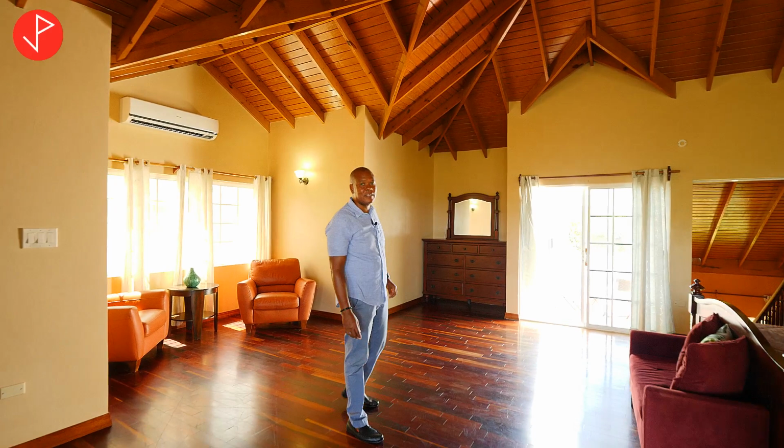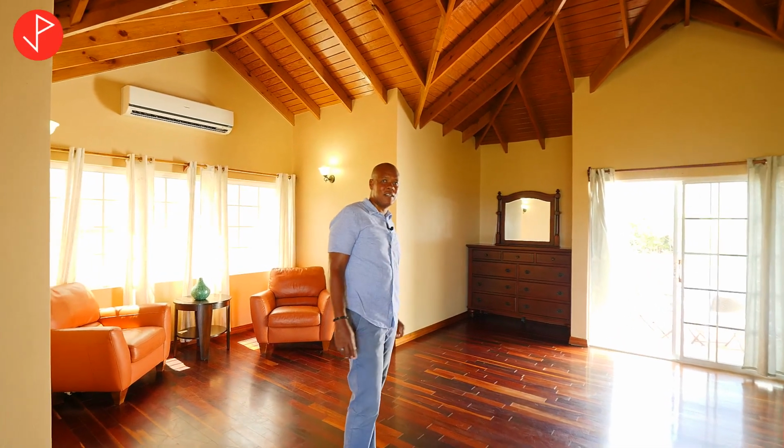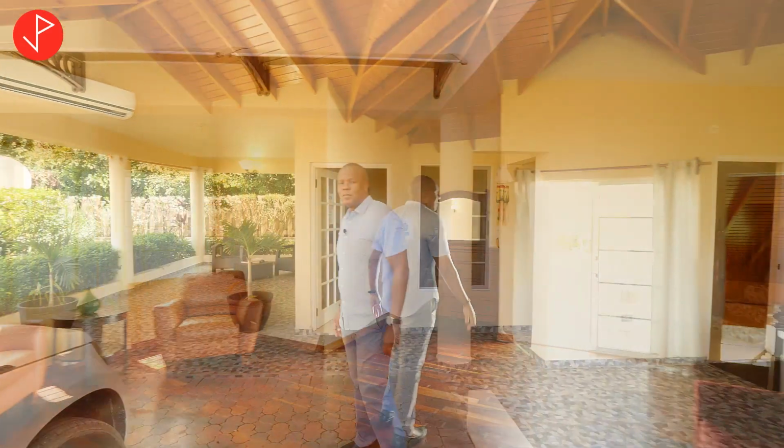So property viewers, this concludes the inside tour of one of the villas, villa number 5. As mentioned, the other three villas are the identical layout as this one. So the other feature we'll have is on villa number 1, which houses the office, the laundry area, and the caretaker's quarters, because the layout of that is different, so that you can have an appreciation for it.